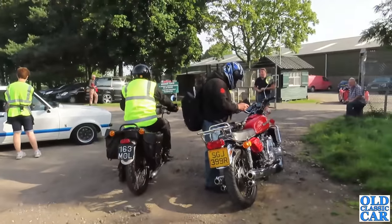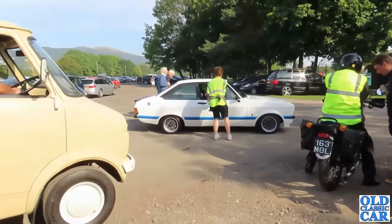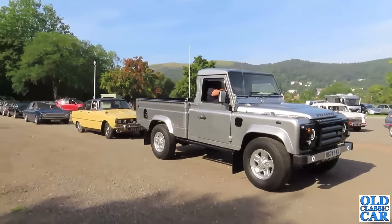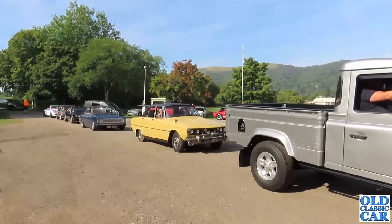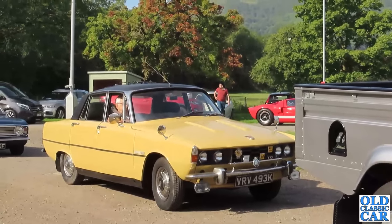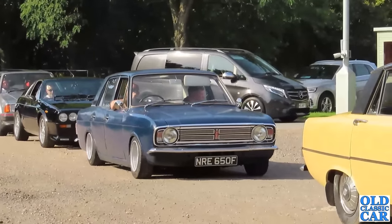No need to queue when you've got a classic BSA or Suzuki, in fact. Yeah. Some wonderful, wonderful vehicles. There's a Rover P6, 2000S, oh, TC. Twin carburetor, 2-litre car. It's one of the facelifted Rover P6s. Then we've got a somewhat lowered four-door Cortina Mark II.